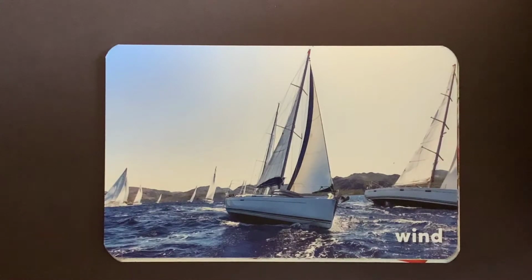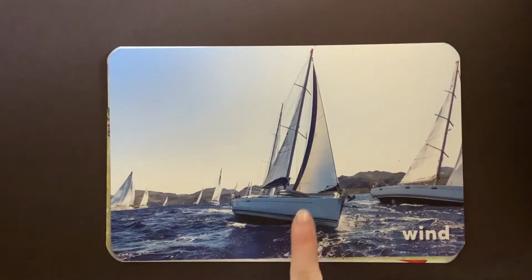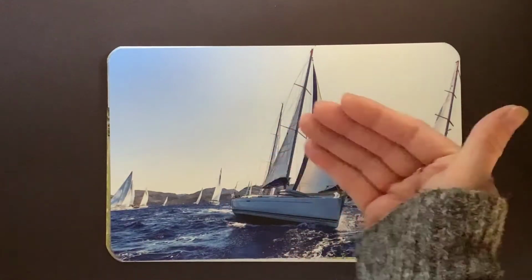This card shows wind blowing. You can see the boat kind of tilted because of the wind. Is wind a motion? Yes, wind is a motion. You can see that the top of this boat is being pushed.